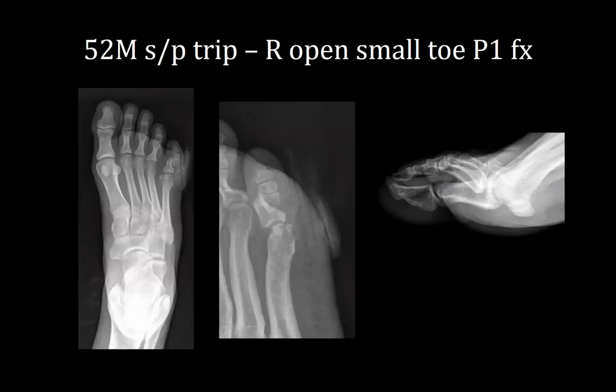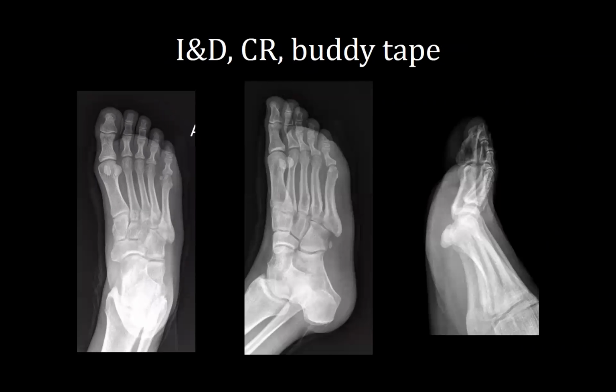Next patient is a 52-year-old male who tripped going down the stairs and sustained this right open small toe proximal phalanx fracture with a laceration dorsally. He was given tetanus, antibiotics IV, preliminarily washed out in the emergency department, reduced, and buddy taped and placed into a bulky dressing with a postop shoe and left on antibiotics.